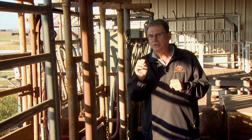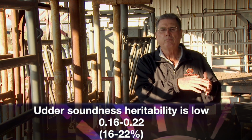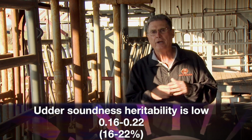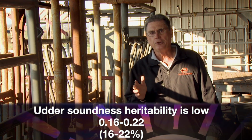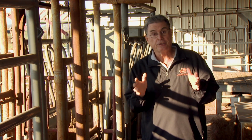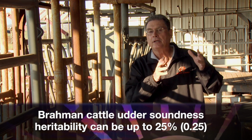Let's remember what the data tells us about udder soundness. Research data throughout the years tended to suggest that in beef cattle, udder soundness was lowly heritable, to the tune of 0.16 to 0.22 heritabilities, and that basically means the percentage of the differences that's due to genetics. More recent data within breeds has suggested that it might be a little bit higher. Some work in Brahma cattle suggested that the overall udder soundness could be as much as 25% heritable.